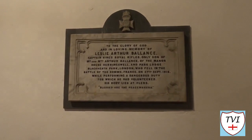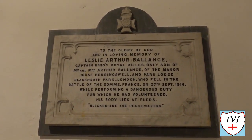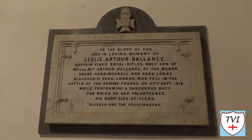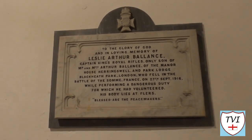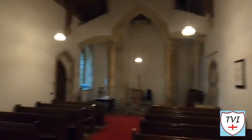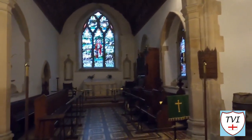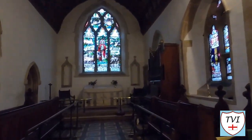What is this then? We have Leslie Arthur Ballance, Captain King's Royal Rifles, only son of Arthur Ballance of the Manor House, Herringswell. Now, speaking of the Manor House, we'll be driving past that later. I don't know whether we'll be able to see it though, because it's kind of off a lane to the left-hand side. We'll soon find out later. Let's head to the chancel.